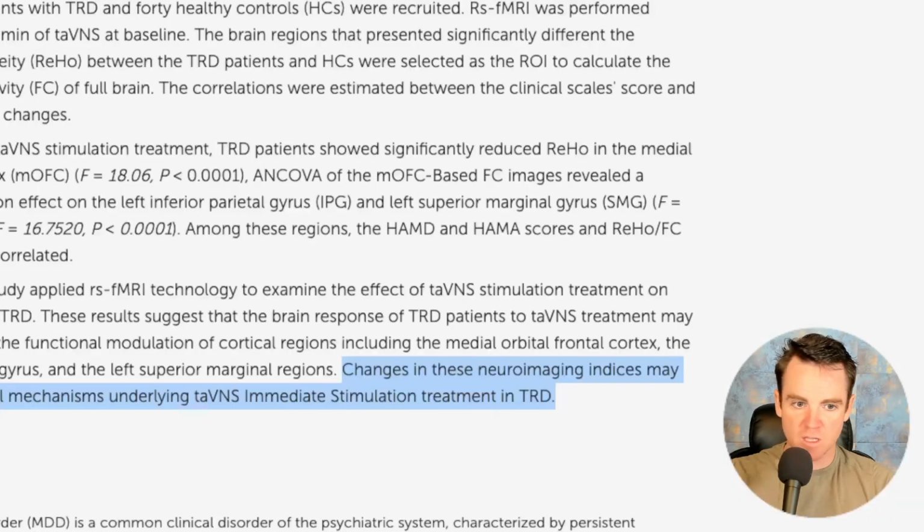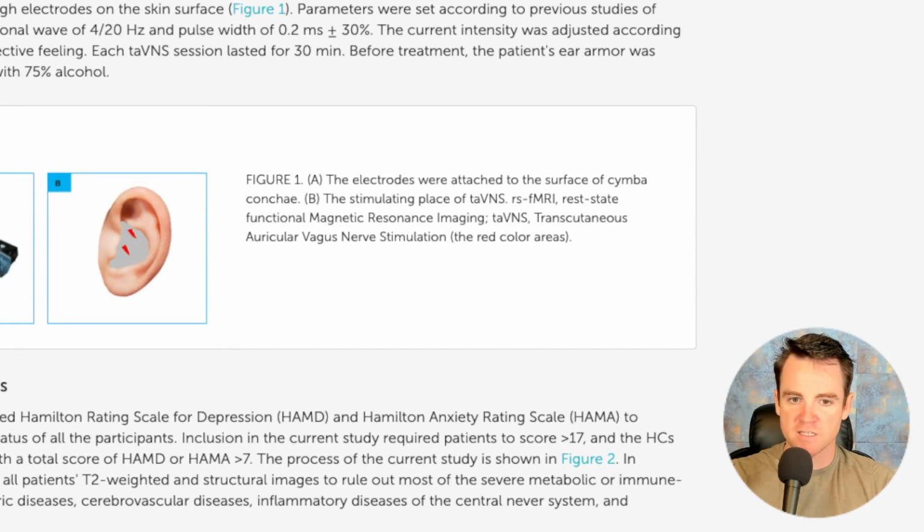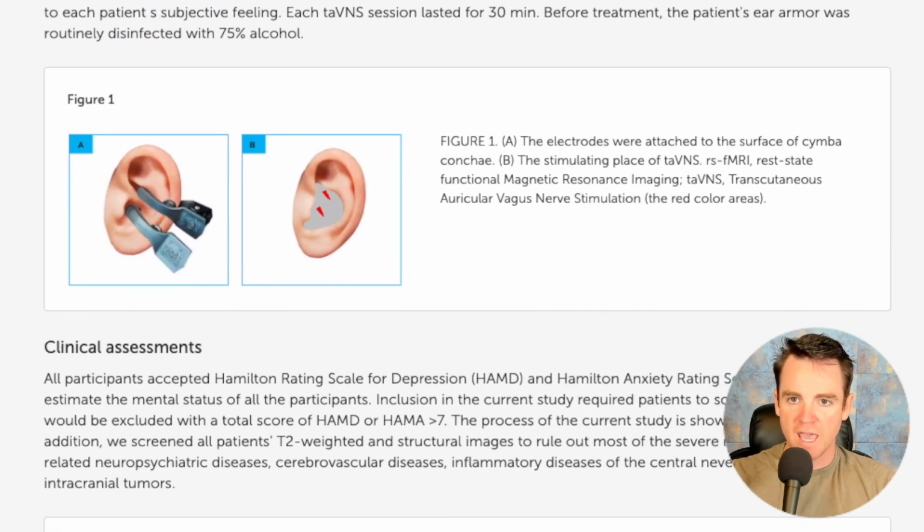I think the last one we're looking at here is that when electrical activity is applied to the vagus nerve at the ear, you do get a pretty effective treatment of treatment-resistant depression, which is really hard to treat. Just by stimulating right in the ear, you can get results for treating depression. So that's pretty cool.